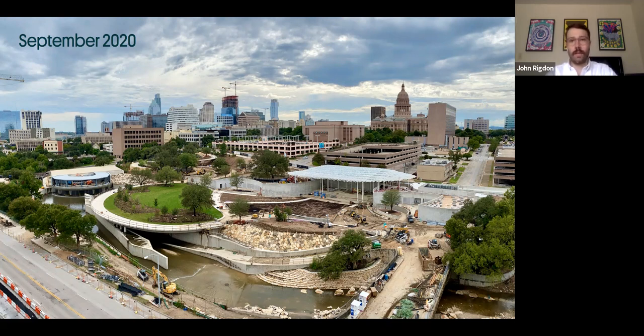And one of the really cool things that gets me really excited about the project is we're starting to put in grass, and that really starts to make it look like a park. So you'll see more of the plantings and grass that have gone in a lot of the detailed photos, but you're really starting to see the park take shape.